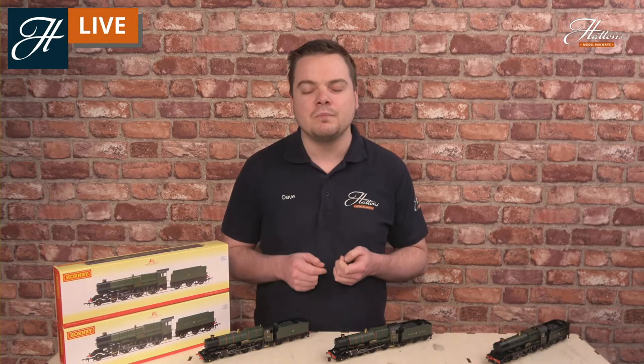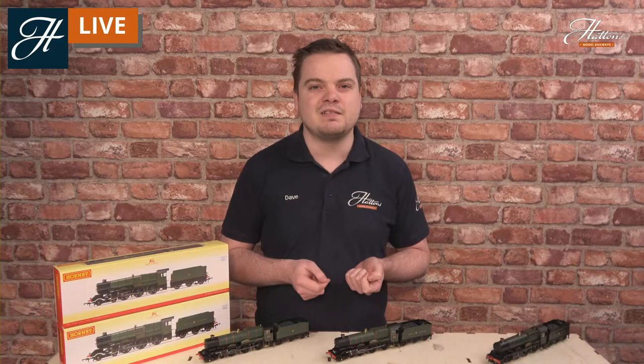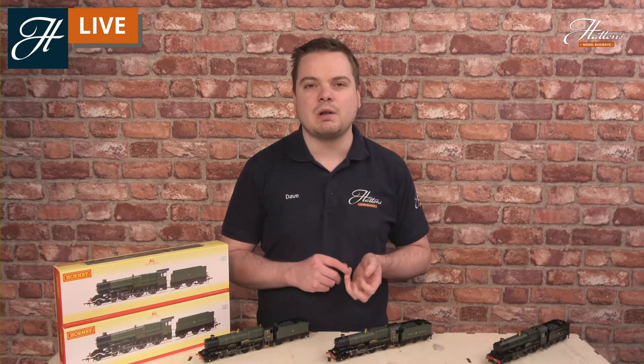We'll be discovering the history of the real-life locomotives, working through the reasons why they were built and what they provided to the Great Western Railway network, as well as their lives in preservation too. And of course, looking at some of the models that we have available right now, either from the past or the present Super Detail releases.